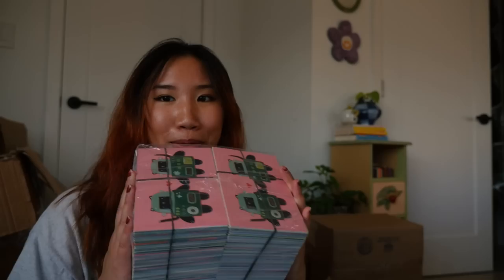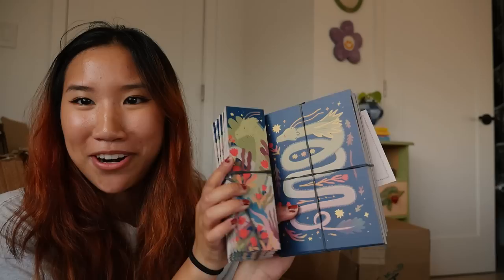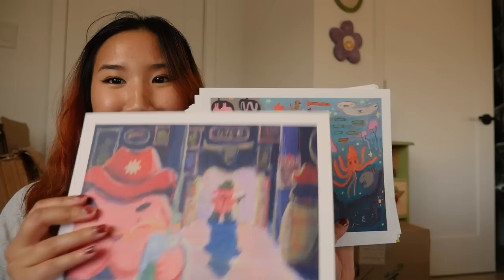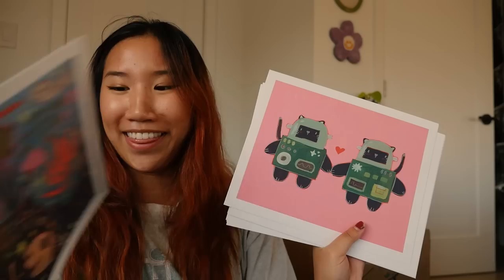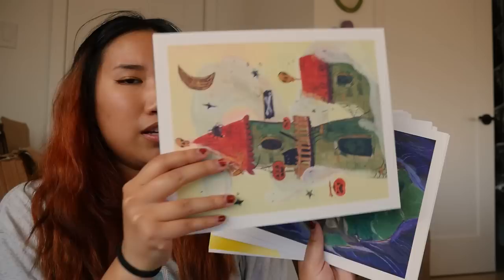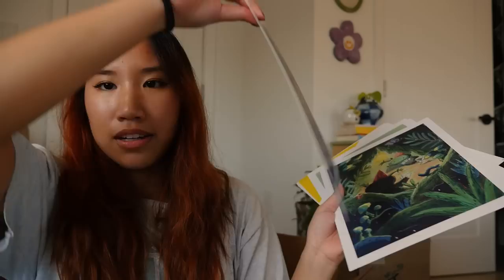Oh wow, oh wow. First, I see the November Patreon bookmark and print, and they look amazing. Oh my gosh. They look so good. I got these printed on, I think it was the recycled mat. Wow, they feel really nice. I'm glad I got the mat because you can kind of see more of the paint marks. There's a little bit more texture. That looks so good.